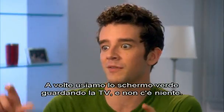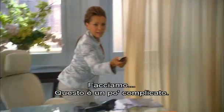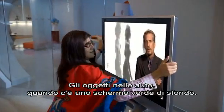Sometimes we have to do green screen and we have to be watching TV and there's nothing there, and that's a little tricky. Things in cars when there's a green screen background. And the windows are fake.